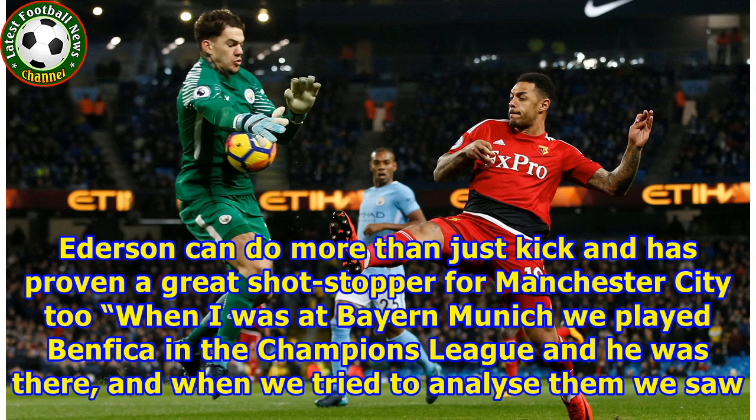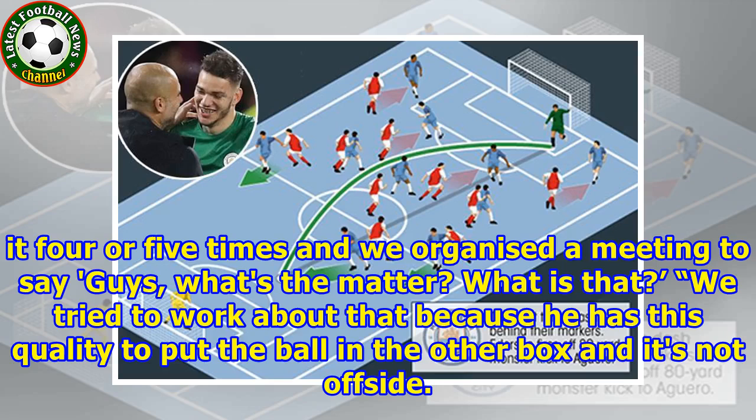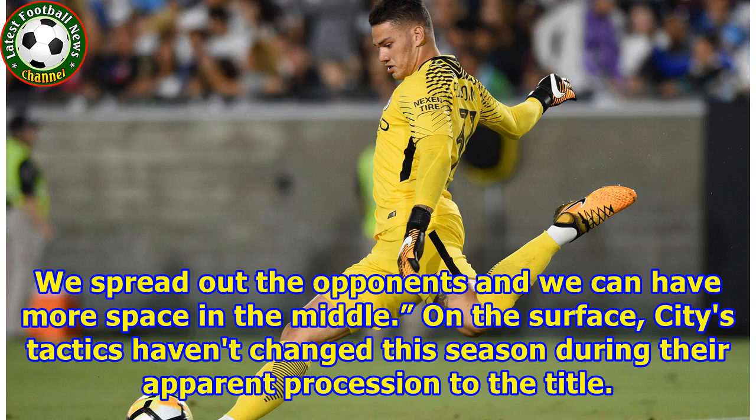When I was at Bayern Munich we played Benfica in the Champions League and he was there, and when we tried to analyze them we saw it 4 or 5 times and we organized a meeting to say, guys, what's the matter? What is that? We tried to work about that because he has this quality to put the ball in the other box and it's not offside. We spread out the opponents and we can have more space in the middle."